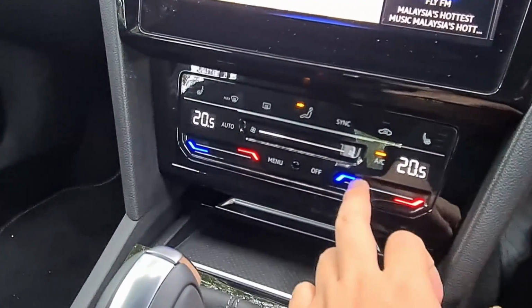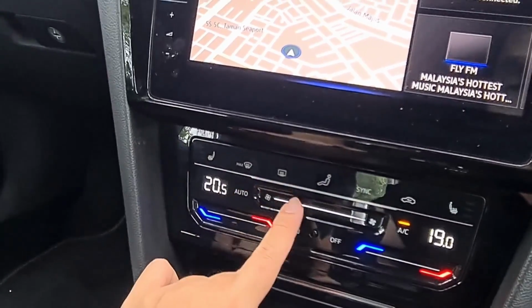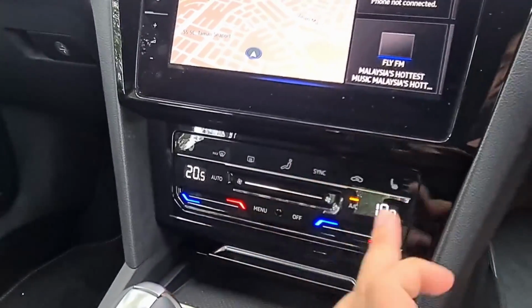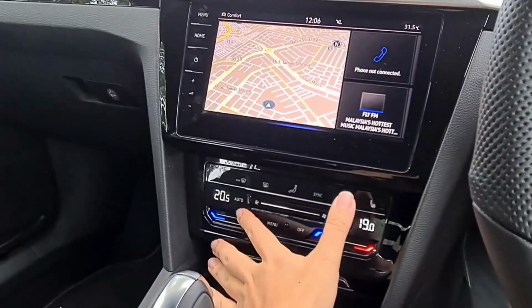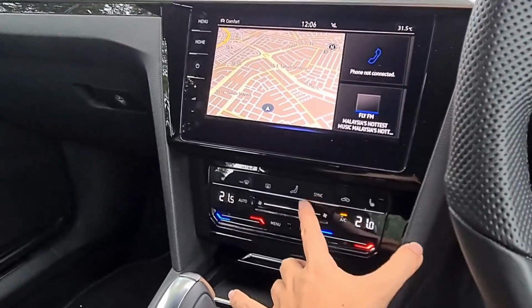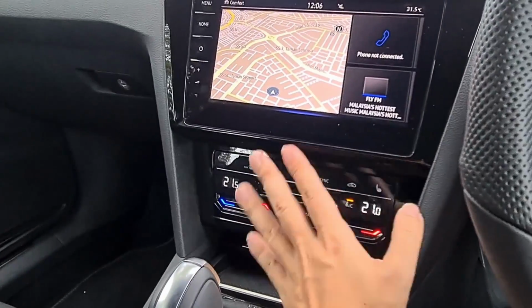Same on either side. So this is very cool. You see this indentation here? When you're driving, one of the things that you most frequently adjust is your air conditioning. So when you want to drive with your eyes on the road, you just feel for these indentations, and you know that this area here is the driver's side temperature control, this is the fan speed. Once you're familiarized enough, you just aim for the indentation, you will get it.